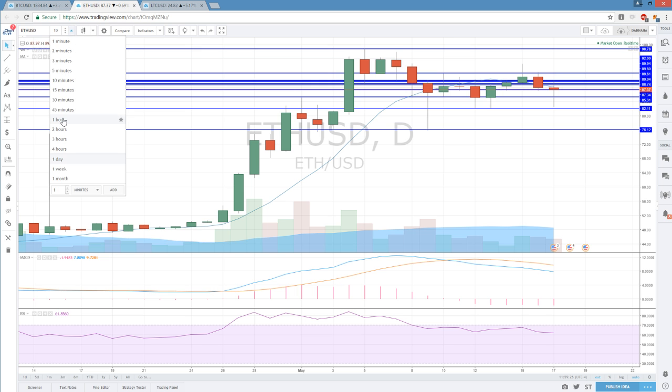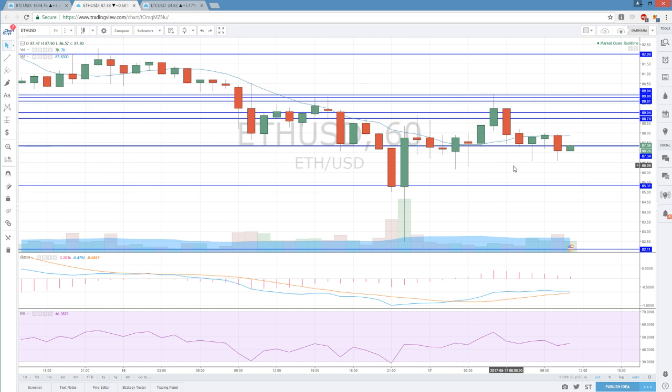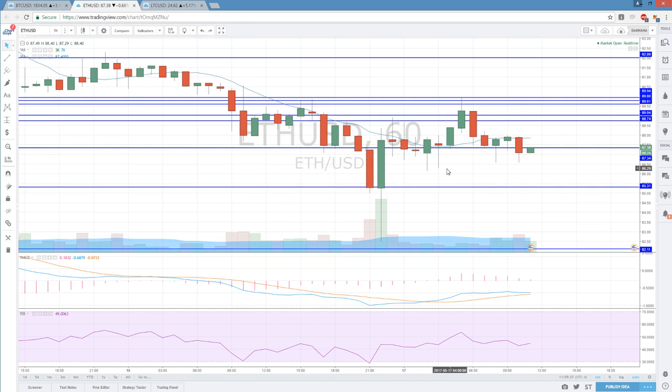So zooming in on the hourly time frame, we just saw a big time battle at 87.10 and 87.11. The bulls did win that battle. There were tons of ETH traded at those levels, and we kept seeing unlimited ETH pop up on the ask, but the bulls kept buying them, and we have clear higher lows here.